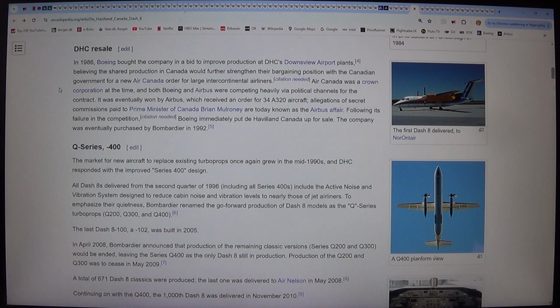Q Series, Dash 8-400, edit. The market for new aircraft to replace existing turboprops once again grew in the mid-1990s, and DHC responded with the improved Series 400 design.